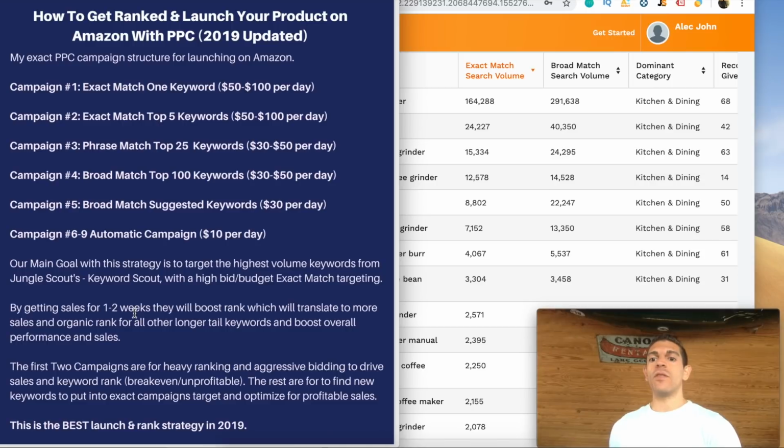Otherwise, we would have been putting the same dollars into a launch service and going way in the negative, giving products away. So this is why it's much better to do it this way, in my opinion, for beginners, intermediates, and even experts, because you don't have to really go in the red. You don't have to take such a hard hit on your inventory, and you can do this much more stably. And Amazon loves it because you're using their platform for pay-per-click. So this is the best launch strategy and rank strategy in 2019.